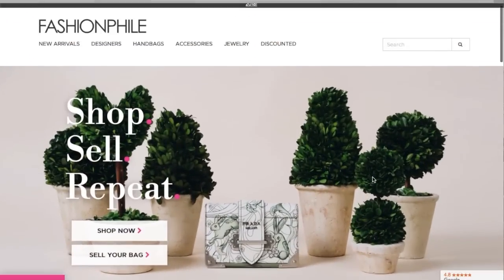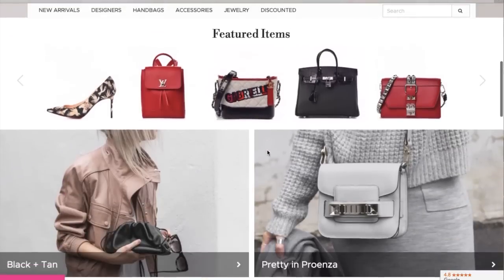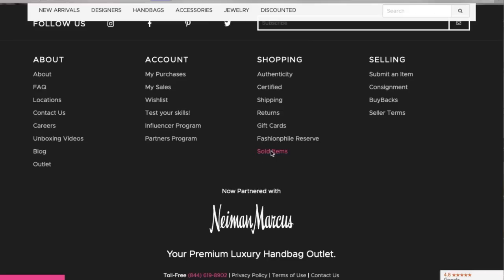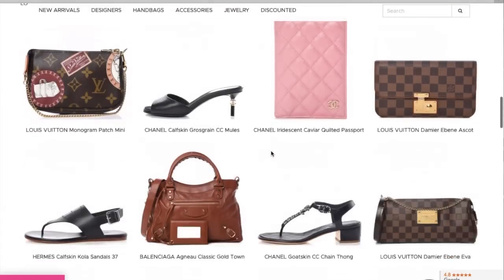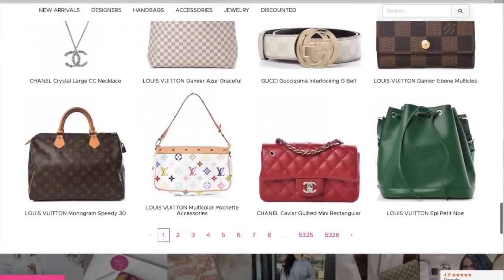What I like to use from Fashionphile is the sold items or the archived items that they leave listed on their website. So we're going to go down to the bottom menu, and you're going to find sold items here under shopping, and this is basically something I just like to use for reference. So let's scroll down and pick a piece. How about this red Chanel?